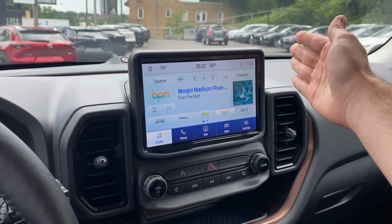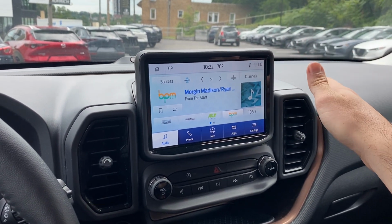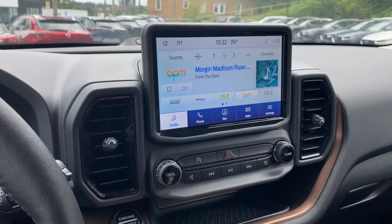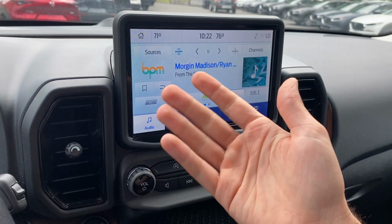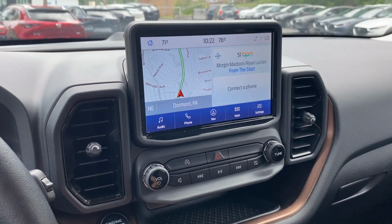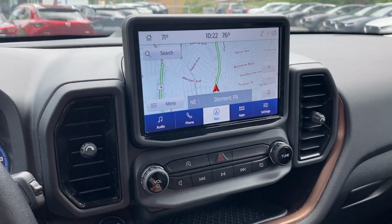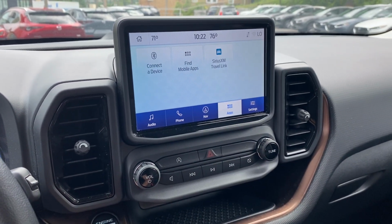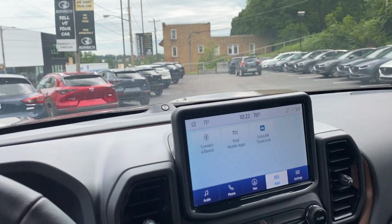Screen-wise, I believe I have to double check the specs. I think this is an 8-inch screen. I'll double check. It's 7 or 8. Actually, it could even be 9, but I'm pretty sure it's 8. But it is touchscreen functionality, so you'll see right now I have XM satellite radio up. I can click home to get to the home menu. You'll see that navigation is installed, but it does have the Apple CarPlay and the Android Auto, so that way most people will probably just be using things like Google Maps or something.